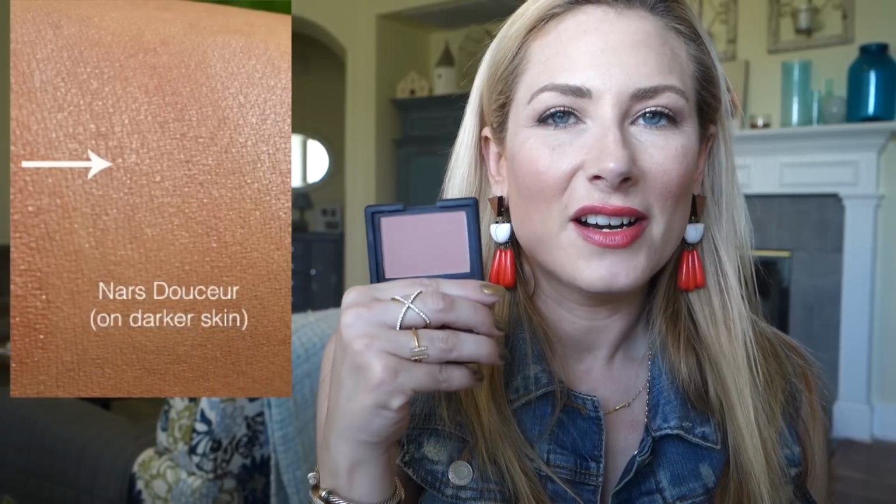Let's get rid of all the high-end ones and then we'll get to the drugstore ones. I have two from NARS. I couldn't make up my mind. Of the two, this is probably my favorite. This is Dolce Vita, which is harder and harder to find. I don't know if they've discontinued this or not.